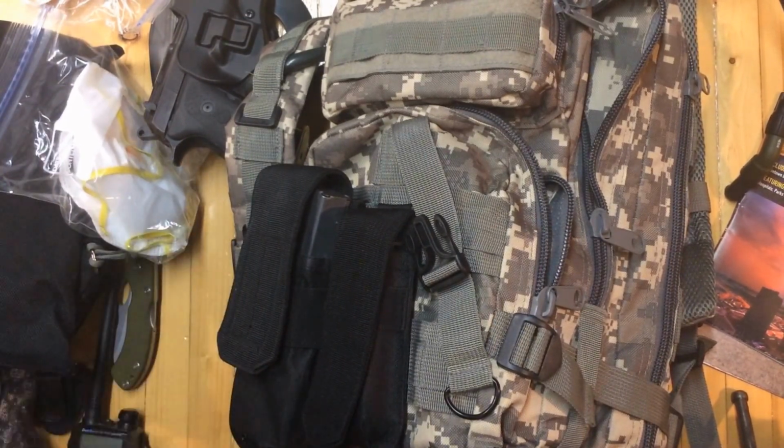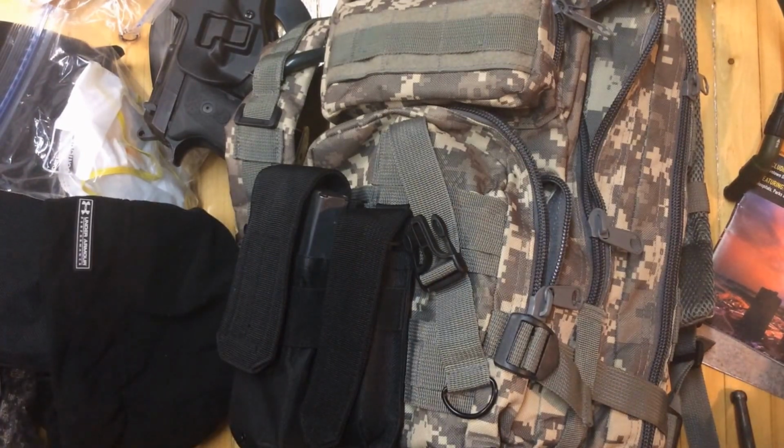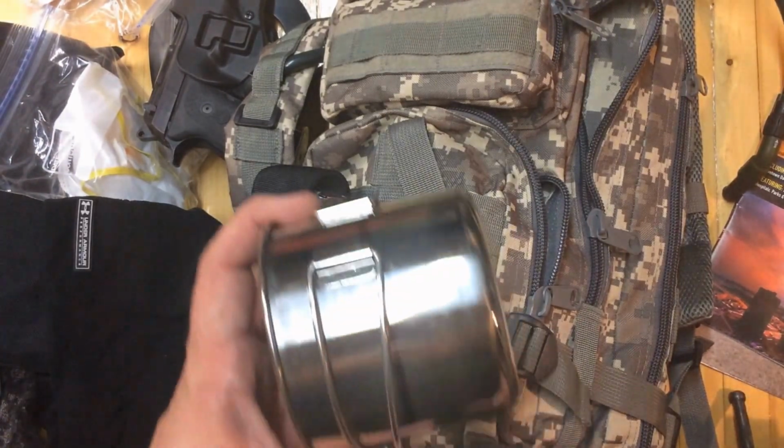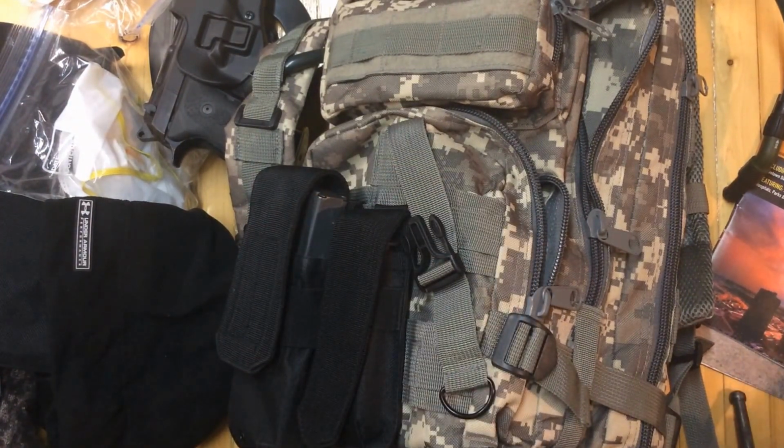If you have any questions or anything I need to add or take away, I'm going to kick out one of these cups that I don't need. I didn't know there was 2 in there, so that was good. It's not much weight, but it saves some space.